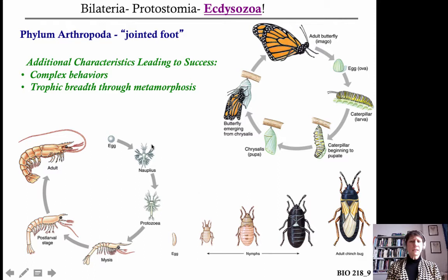And same thing with these stages of these different organisms. Each of them is eating something different from the next stage up. And so that way they can capitalize on the resources around them without hopefully depleting all of them. And that has led to significant success on the planet.